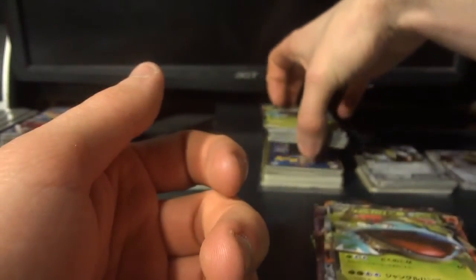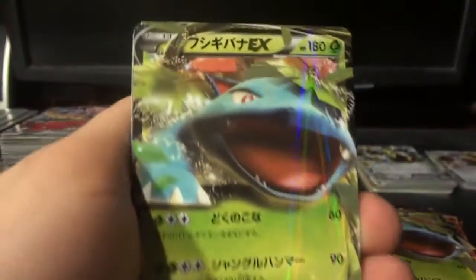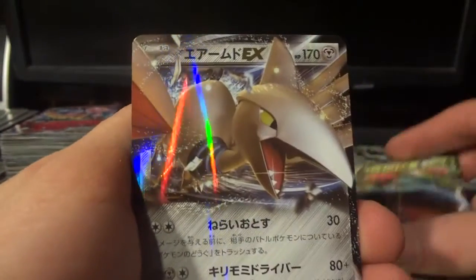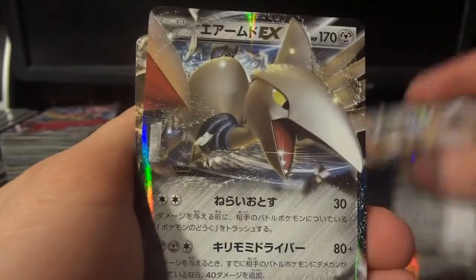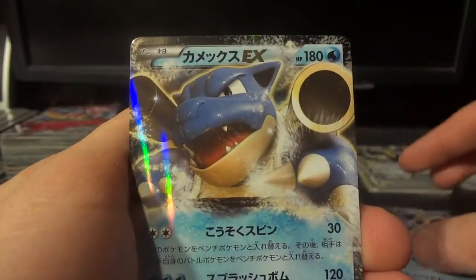And some X and Y EXs. Where's the cutoff? Right there. Still $4 a pop. Sorry that this video is going to be about 20 minutes, but I want to make sure I do things right.